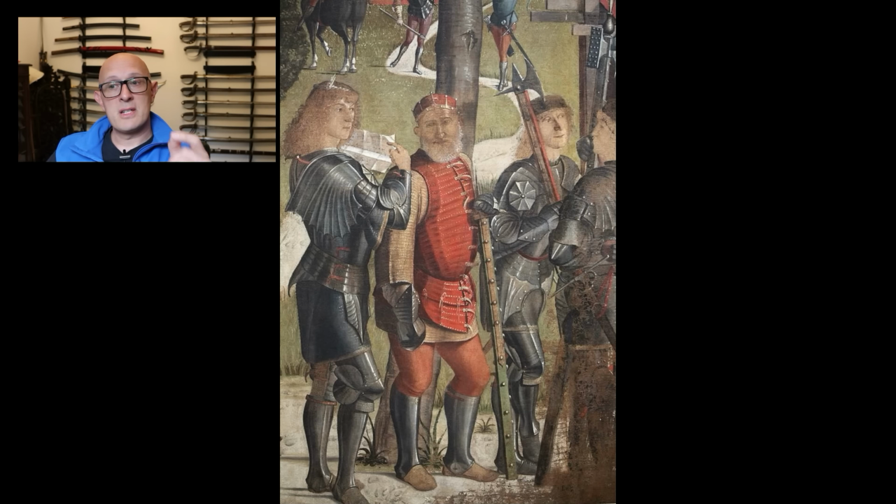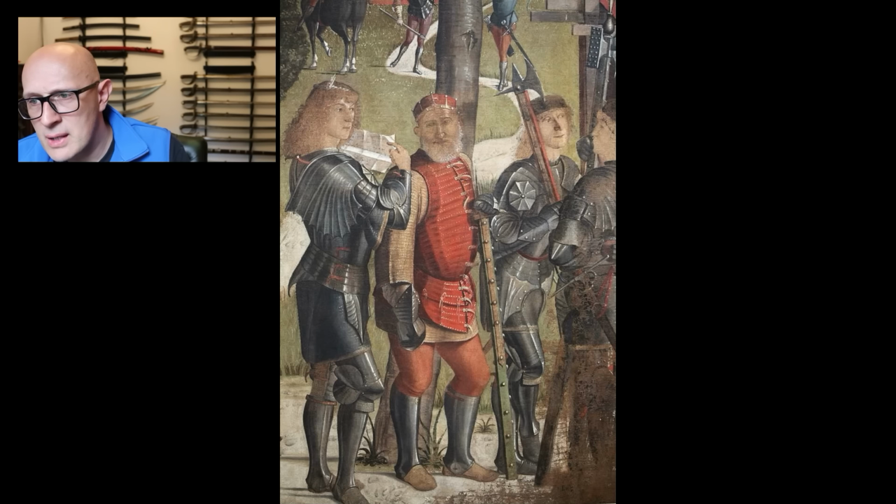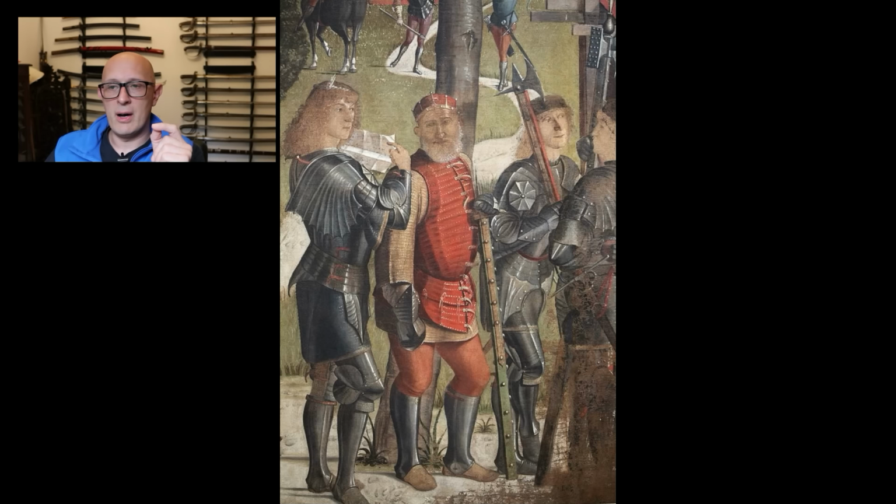Now on his arms, he's mostly only got mail. Not only that, but I think the mail comes down and actually stops around his elbow height, and he actually only has material, so cloth armour.